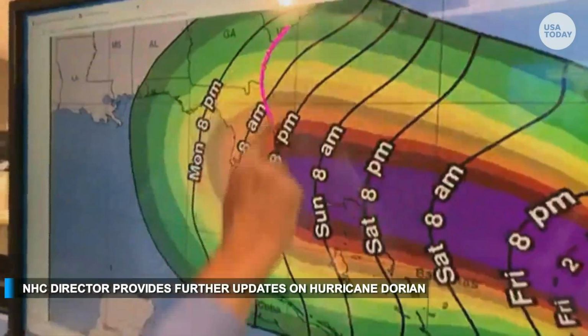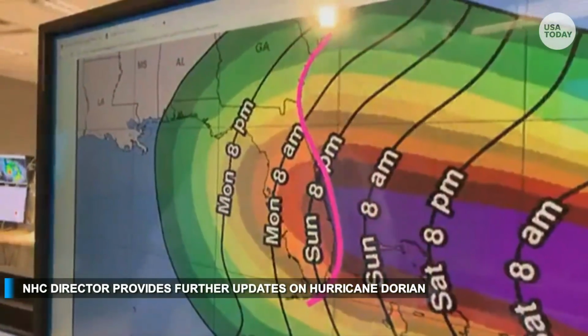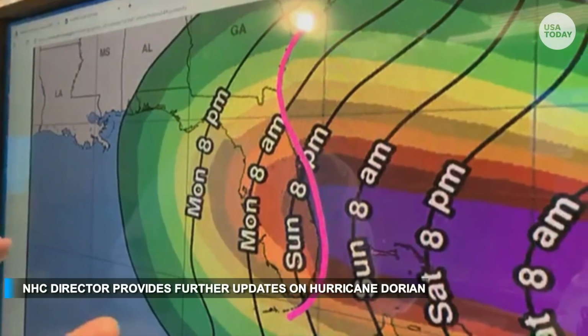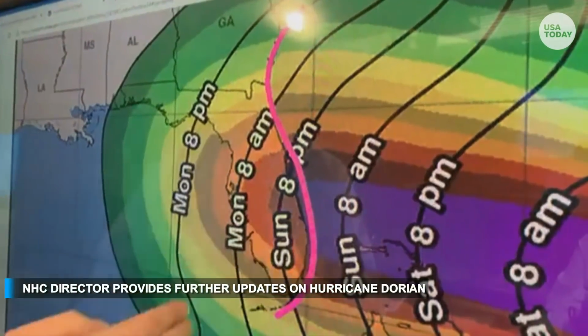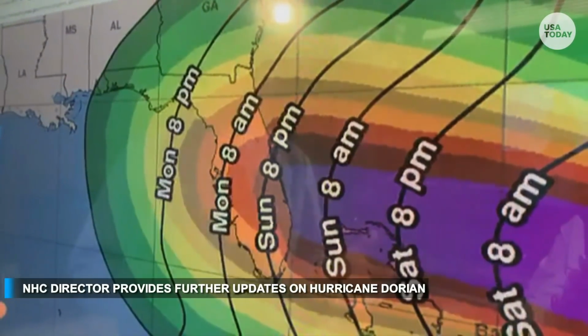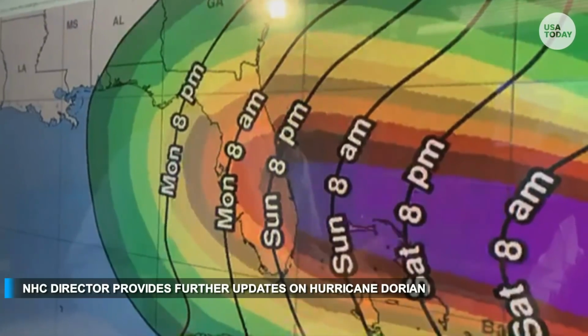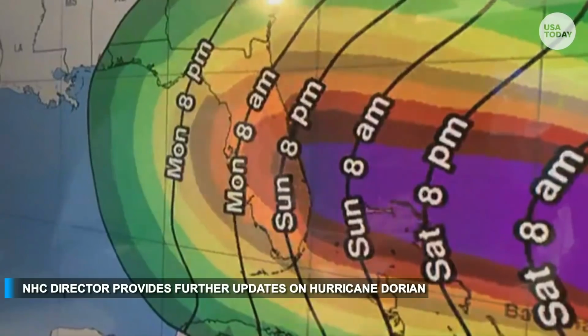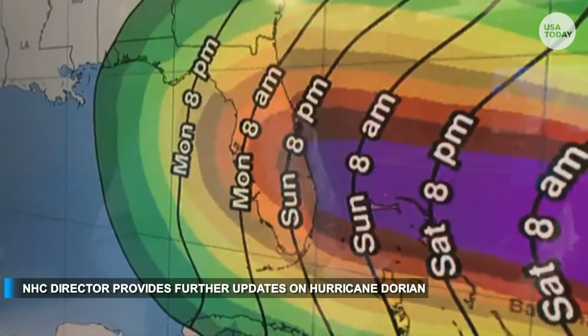So here's the Florida coast. Let me outline it there. And so the onset of some of these tropical storm force winds at the current forecast, it looks like late on Sunday into the evening. So what does that translate to? You really need to have everything done. Work on it tomorrow. You can work on it Saturday. Maybe you have Sunday morning, but I'd try to really have things wrapped up on Saturday.